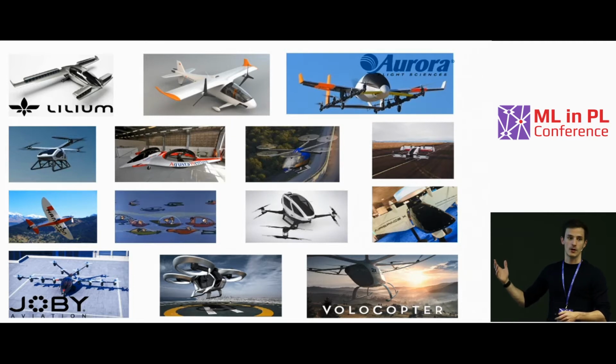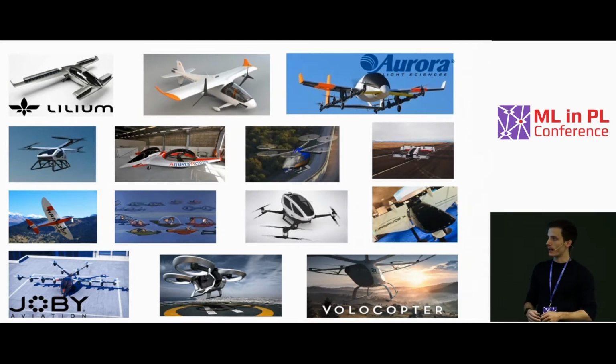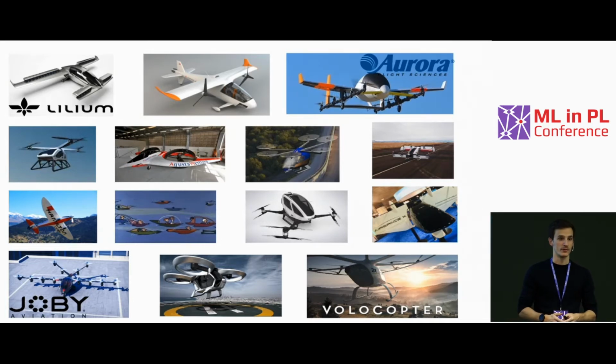As I mentioned, these are fully electric. And part of the reason why these are now becoming a reality is because batteries have become so much better over the last decades, while at the same time becoming much cheaper. And so that is great because electric propulsion systems are generally much simpler, and from an engineering standpoint, simpler is great because we have better introspection capabilities. We can understand the system much better, and eventually it will be much safer.